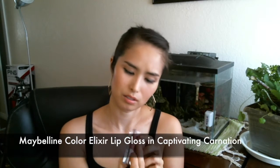Man, I never knew my hand had so many spots. And I also have been liking this Maybelline Elixir. This is in Captivating Carnation. So here it is, and let me swatch it right next to it. This one is no shimmer. So, there they are.